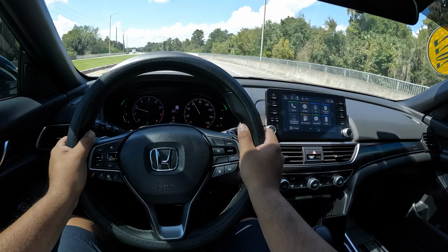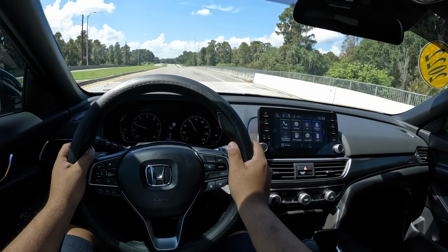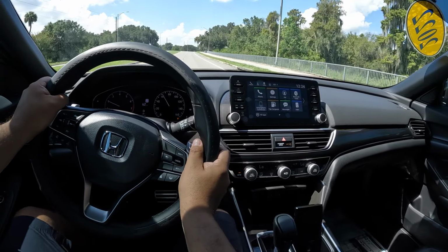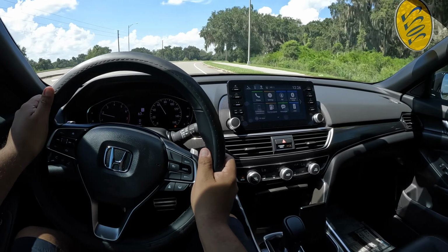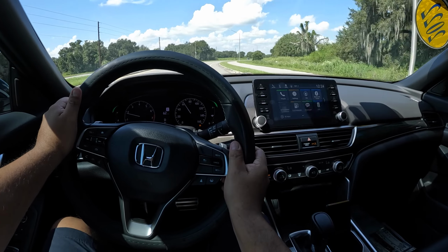In terms of the way it rides, the way it feels, it's pretty planted on the road, to be honest. It's probably got some sort of sport suspension tuning on it, but wow, this thing just feels fantastic. Yeah, very nice the way it feels. We're at about 65, and yeah, wow. Excellent job that Honda does with their cars, especially with this Accord.